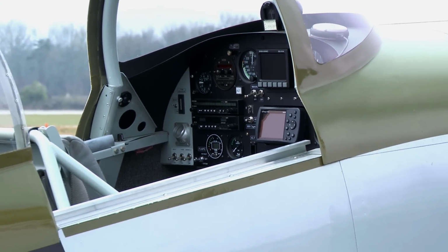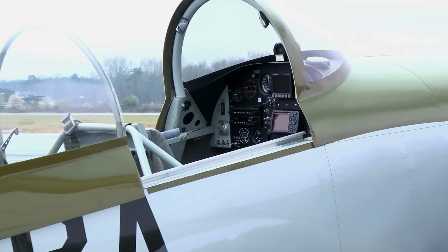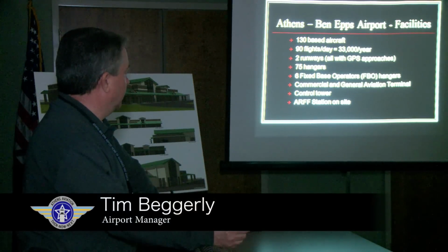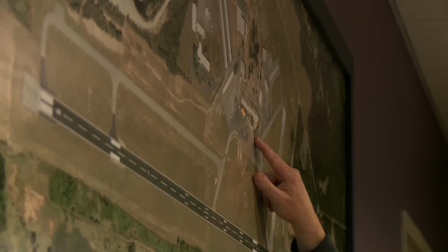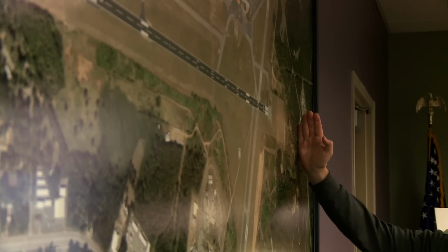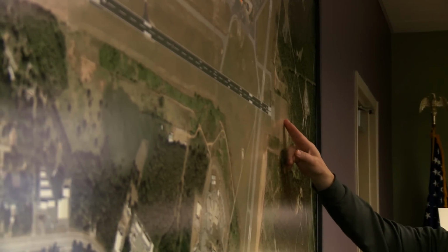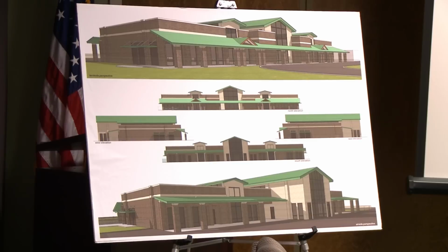It was the first airport in the state of Georgia, home of Georgia's first aviator and aircraft. We have 130 based aircraft. We're averaging 90 flights a day, 33,000 per year. We have 2 runways on the airport, and we're getting ready to build a new commercial terminal.